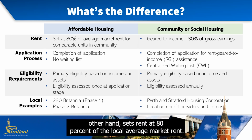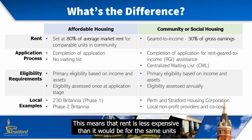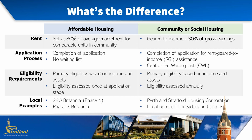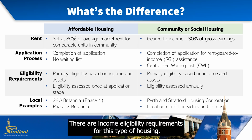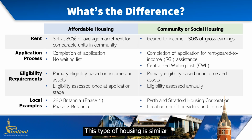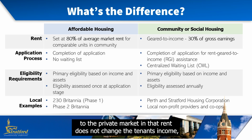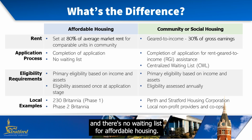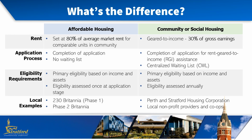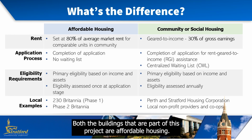Affordable housing, on the other hand, sets rent at 80% of the local average market rent. This means that rent is less expensive than it would be for the same units in the private market, making the cost more affordable for households with certain income levels. There are income eligibility requirements for this type of housing, but those requirements are not the same as RGI. This type of housing is similar to the private market in that rent does not change with the tenant's income and there is no waiting list for affordable housing. Units are advertised as they become available and are generally filled on a first-come, first-served basis. Both the buildings that are part of this project are affordable housing.